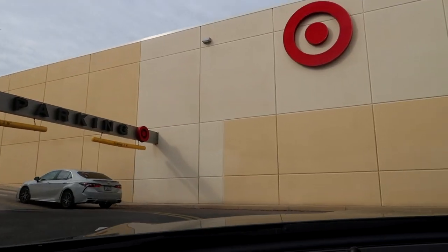So I wanna go look at that stuff. I think the Target Christmas selection at this Target is better and bigger than the one by my apartment. So hopefully I find some good stuff.